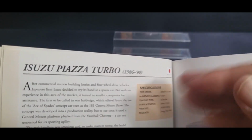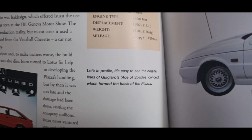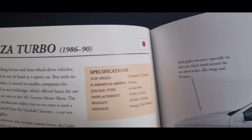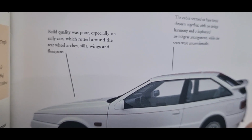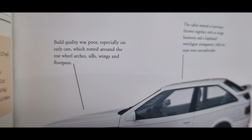So next up we have the Isuzu Piazza Turbo. Yep, I remember this car, or a version of it. I think this version we got in Australia. So there's the catalogue. In profile, it's easy to see the original lines of Giugiaro's Ace of Spades concept, which formed the basis of the Piazza. It's from Japan. Specs, 205 km per hour top speed, 0 to 60 miles per hour in 8.4 seconds, inline 4. Inline 4 must be turbo. Yeah, turbo. There's a picture of it. Build quality was poor, especially on early cars, which rotted around the rear wheel arches, sills, wings and floor pans.